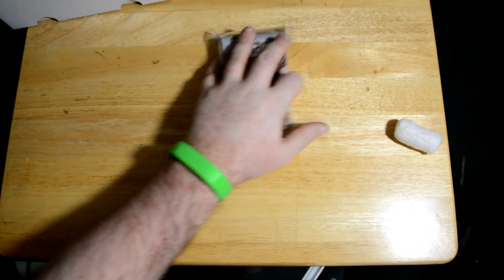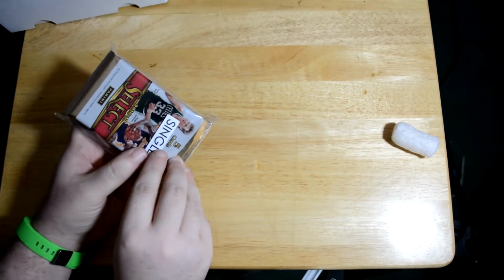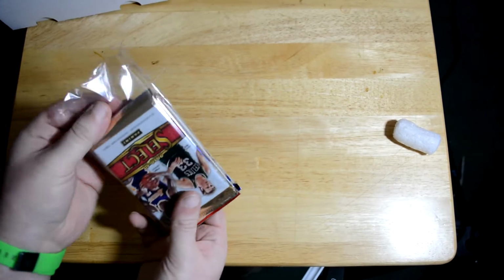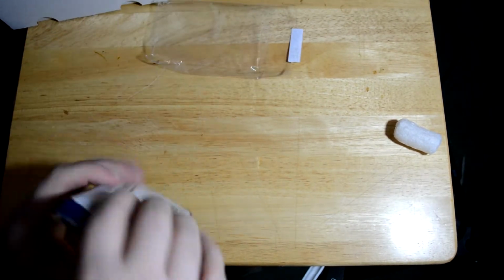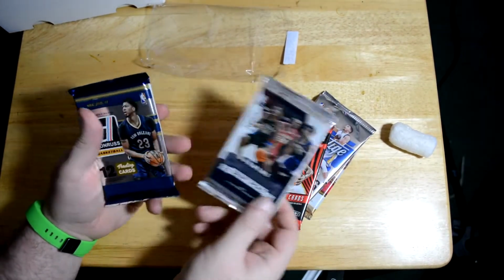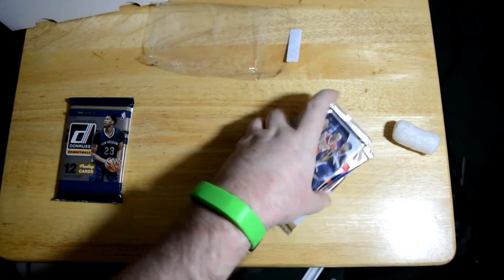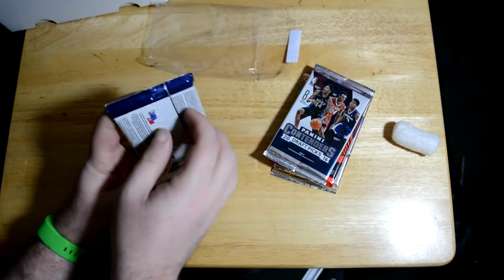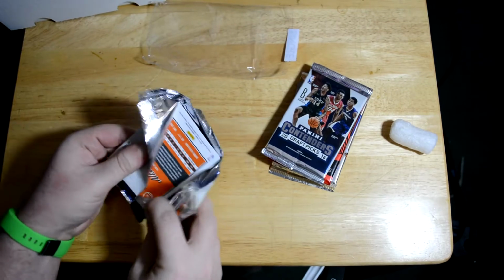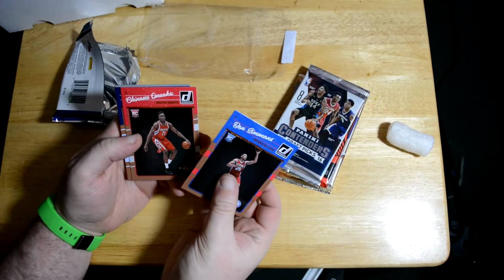Okay. So let's see. This is the first time I've ever had one of these. I got a single. So single, so select, prestige, revolution, contenders, Donruss. So this is probably what I got. That's the bonus one. These are all the ones that they talk about on the box. So let's open up the Donruss. These are all hobby packs. You get it mailed to your house, which is pretty cool.